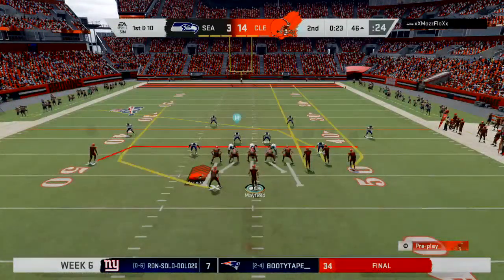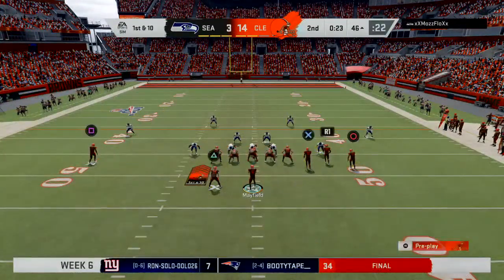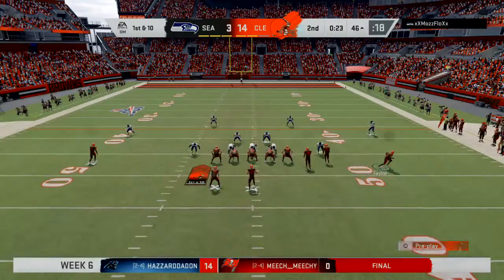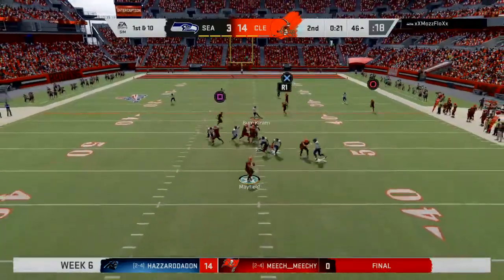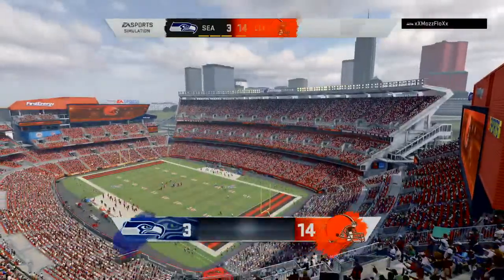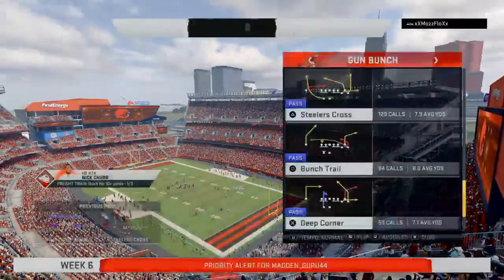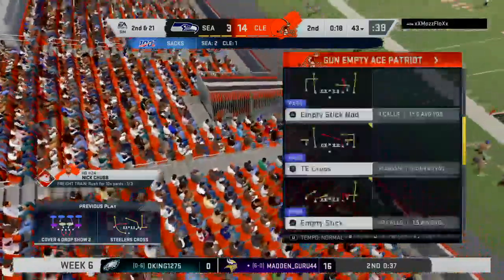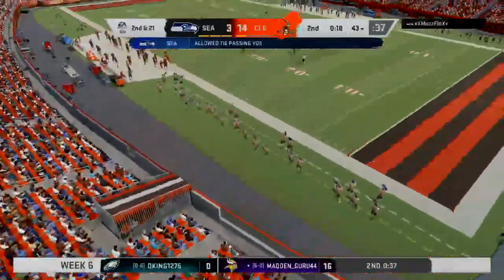Pistol. You got nothing to go. Mike 55. Hurry. Following the interception, Mayfield. And he's going to go down. They sack him back at the 42. Now the Browns signal for the 2nd of their timeouts, as the clock will stop with 18 seconds to go in the first half.